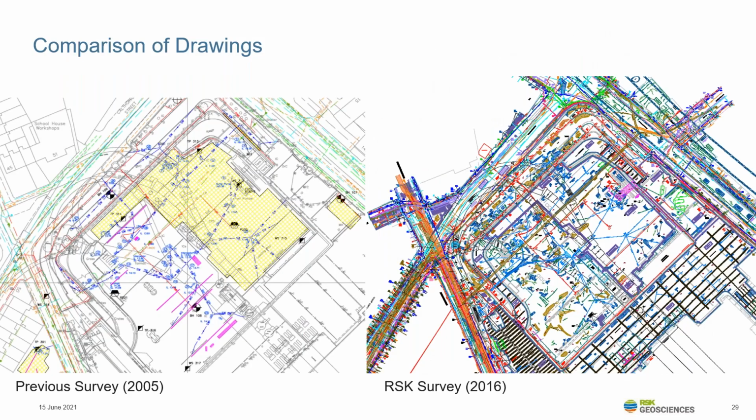This is another case study. This is of an area in central London, and on the left is a utility survey that was completed before PAS128 back in 2005. I don't know who the company was that produced it, but it supposedly did use GPR. Those pink lines that you can see there actually represent GPR targets that survey produced. And then on the right, you see our PAS128 GPR utility survey that RSK completed in 2016. And you can see how much more information can be provided with a thorough survey. We've got the extent of the reinforced concrete, we've got buried anomalies, we've got non-metallic services in there. And then outside of the site, you can actually see on the roads around the site, the density of the services that are actually on some of the streets in busy urban areas.